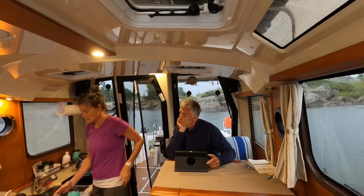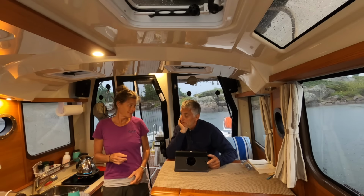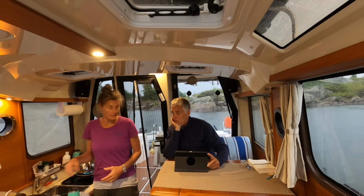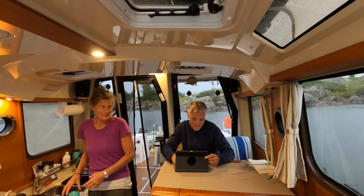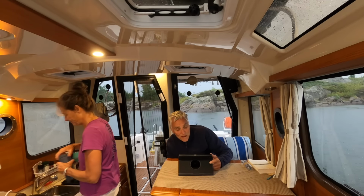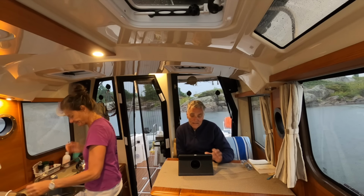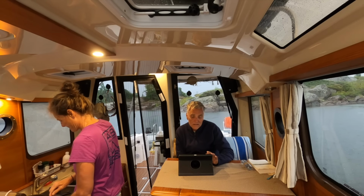We are having McMuffins. Egg McMuffin. Well, there's no Mick, but just muffins. Egg muffins. Didn't sound quite as good. I'm sure it's going to be a lot better tasting than a McMuffin. Well, who knows?